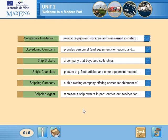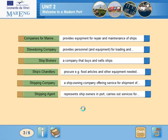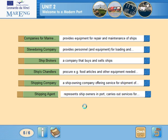A ship-owning company. Companies for marine equipment and ships repair. Provides equipment for repair and maintenance of ships. Stevedoring company. Provides personnel and equipment for loading and discharging. Ship brokers. A company that buys and sells ships. Ships chandlers. Procures, for example, food articles and other equipment needed by ships. Shipping company. A ship-owning company offering service for shipment of goods overseas. Shipping agent. Represents ship owners in port. Carries out services for ships.